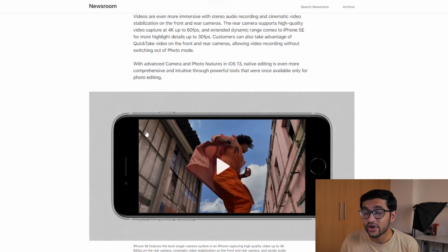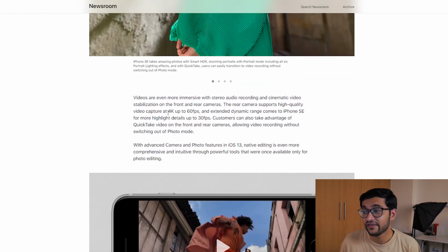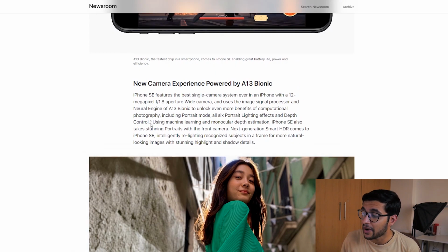Now, in terms of how good the camera quality is, I can't tell, I don't have the phone, but we're looking at even 4K 60 FPS video recording. So as far as we're looking from samples and as far as we're going from sort of this press release, it looks to be a powerful camera, and I cannot wait to try it out.